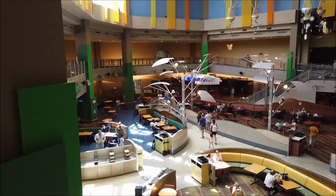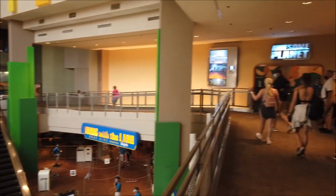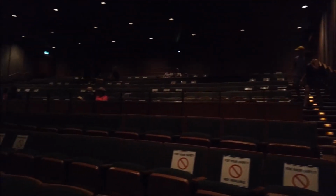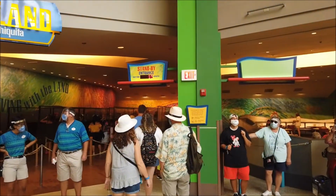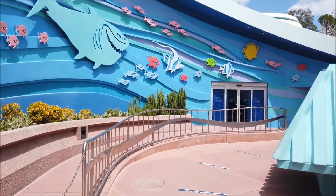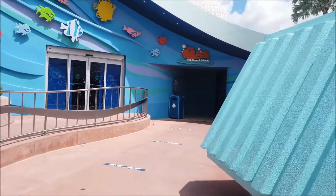I missed that. Here inside the land, I think I'm actually gonna check out Awesome Planet because it recently opened and I've never seen it. I am shocked by the size of the theater here in the land. I've never set foot in here. Huge lines at Living with the Land. The whole queue is full. Let's go check out The Seas with Nemo and Friends. It's been so long since I've actually looked through the aquarium, and Omnimovers never have a wait.